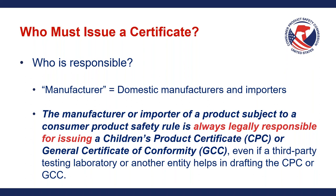Also really, really important to note as well that it is the responsibility of the manufacturer or importer to be the one that is issuing the certificate. You might get help from a testing lab or some other entity to assist you, but it has to be issued by your company, the company that's responsible for these products. So it can't be coming from some other entity. If you're getting certificate information as part of the component part certification, then you have to utilize that as part of your finished product certificate, right? You're not just submitting someone else's certificate without anything else. You're incorporating that information into your finished product certificate.